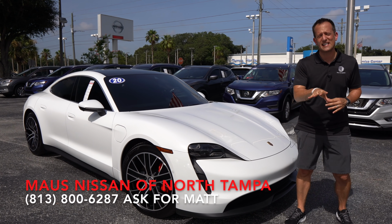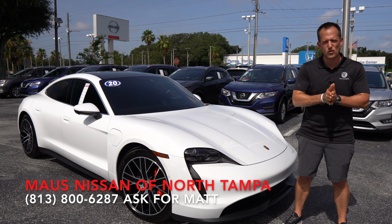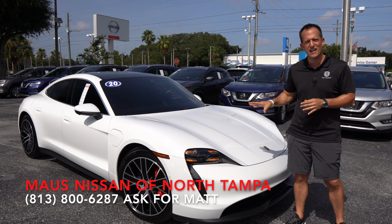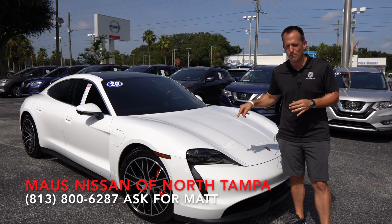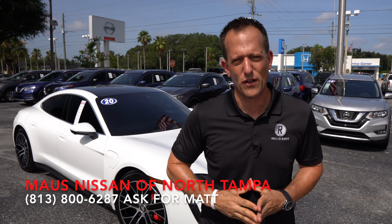We're here at Moss Nissan of North Tampa, and guess what? I have a vehicle here that's going to electrify your pulse. This is a Porsche Taycan 4S. But before we get into Porsche's first EV, let's talk about what's going on here.